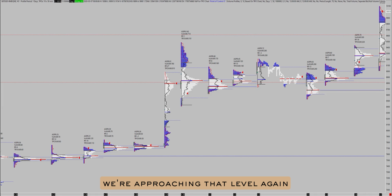When you start to see we're approaching that level again, this should be an area that kicks price back. You're just revisiting support over and over again. It makes it more likely that you're going to break that support either way. So all the market is doing is being accepted back into that fair value pocket where buyers and sellers were in most agreement.